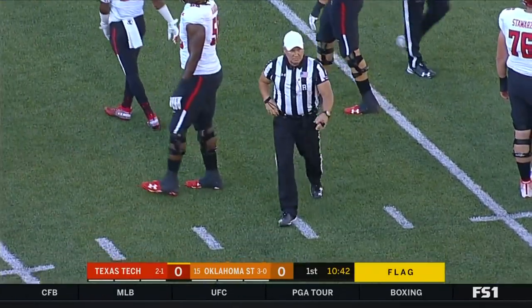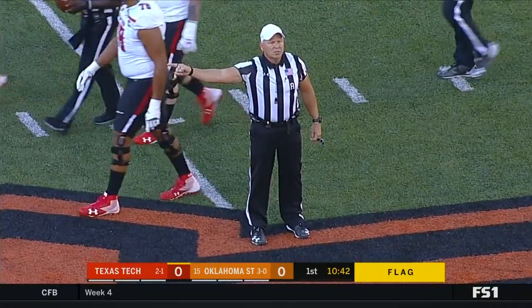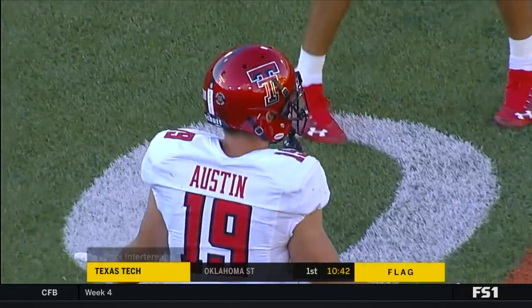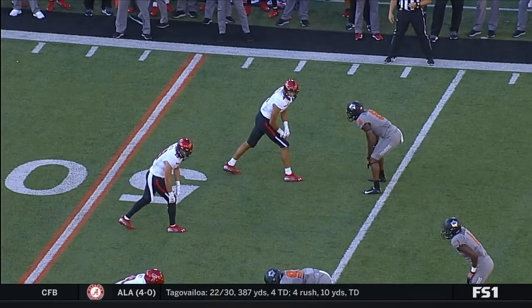Let's see what Mike DeFee has for us. Pass interference. Offense. Number 19 is downfield blocking, and the ball was caught beyond the line of scrimmage. It's a 15-yard penalty from the previous spot. Replay 3rd down. That's on the 6-year senior, Zach Austin, out of Austin.